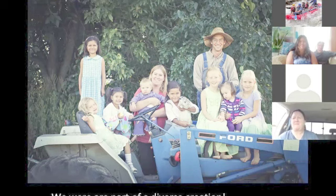And they're very close in age. So I have 5 biological and 5 adopted.